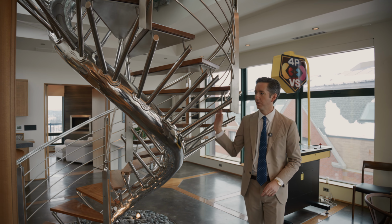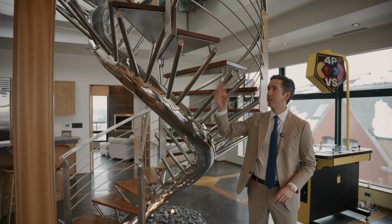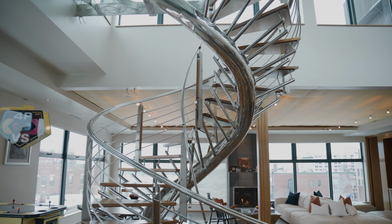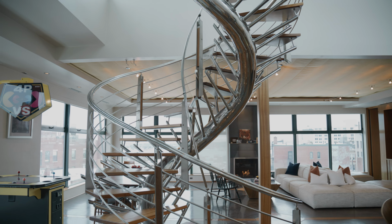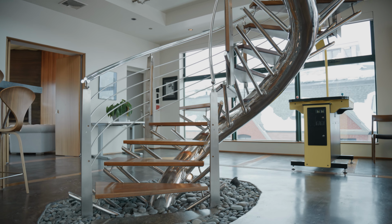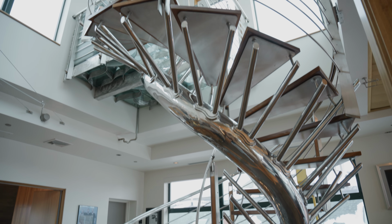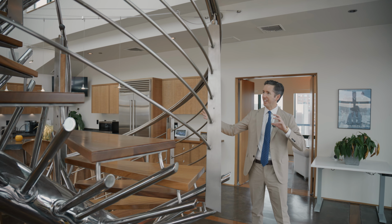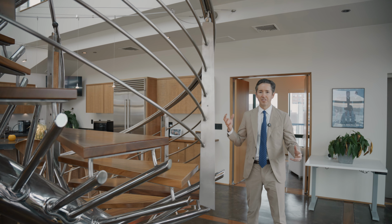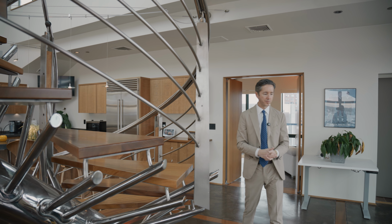As we continue on and the views continue on to Back Cove, it is hard not to miss this incredible custom serpentine spiral staircase that was custom made here in Maine. The staircase is a centerpiece. It's a piece of art, and it creates a very exciting, dramatic feel for the whole space. It sets the tone for the whole penthouse.